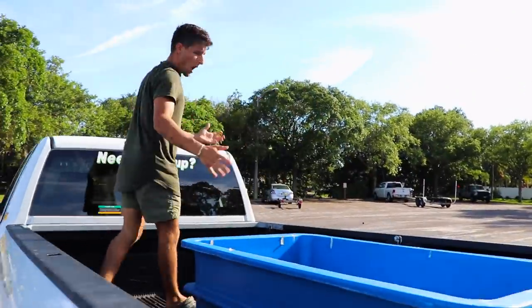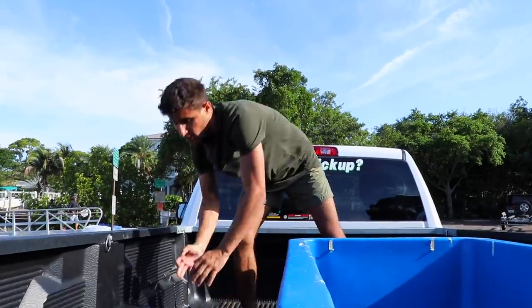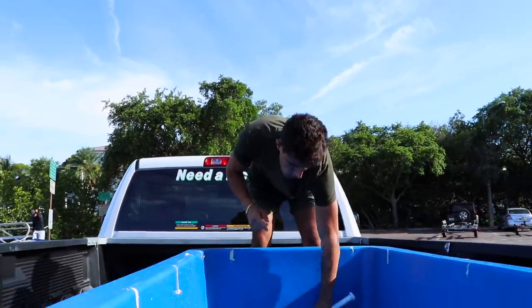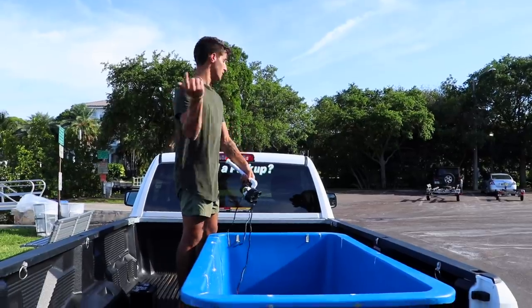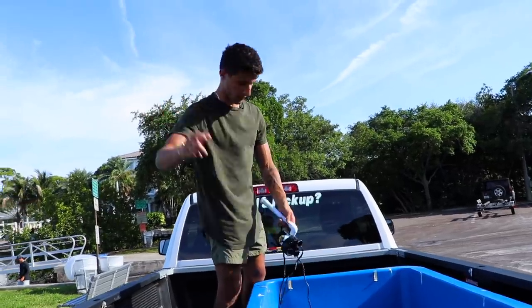So you're probably wondering how we're going to transfer this guy. We're pretty much doing the same concept as we did with the Ray. We got this pump right here that we're going to be connecting to this battery. Then we got this big old 200 gallon bin that we're putting him in. And then we're sending it all the way back across Florida.